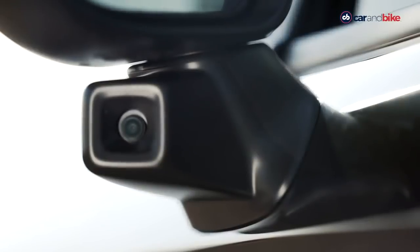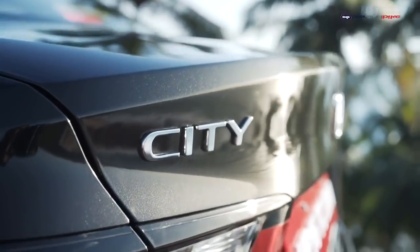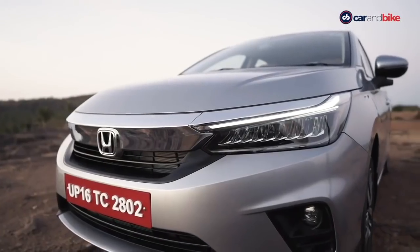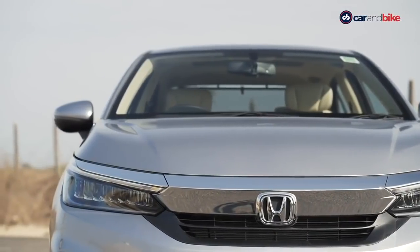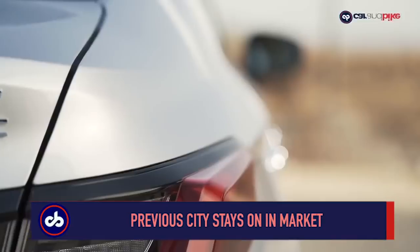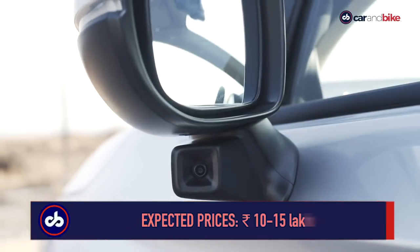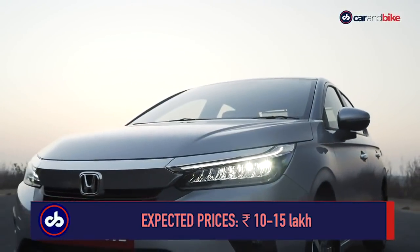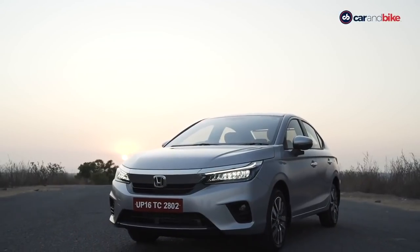So a premium, well-loaded and well-designed car, fitting of the City nameplate. There are bits we could have been happier with, but there's plenty here to excite the segment and the die-hard Honda City fan. We expect the new City to come with fewer mid and top-end variants only. The entry price basic models will be the previous gen that stays on in the market. So expect the new City to be priced between 10 and 15 lakh rupees.